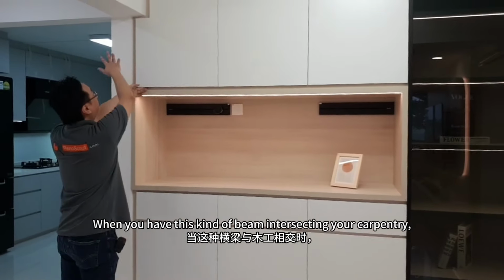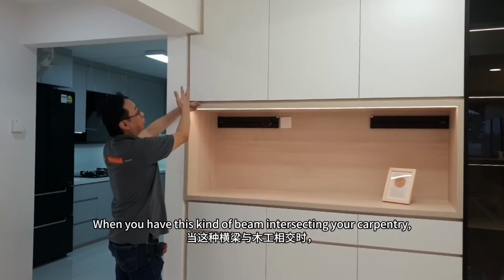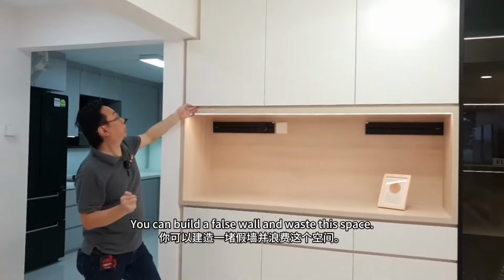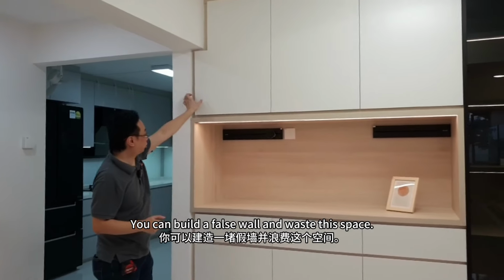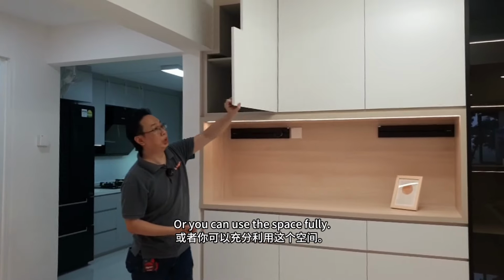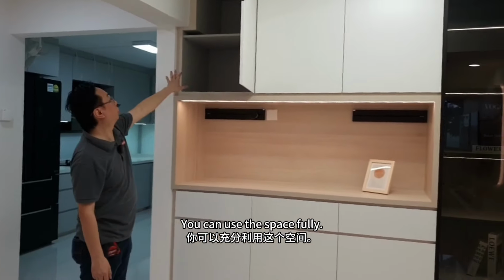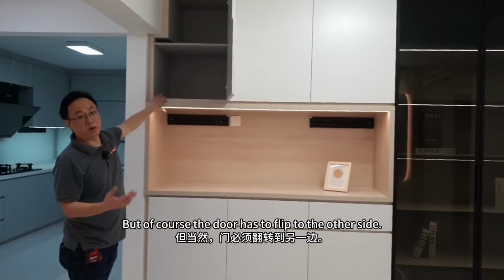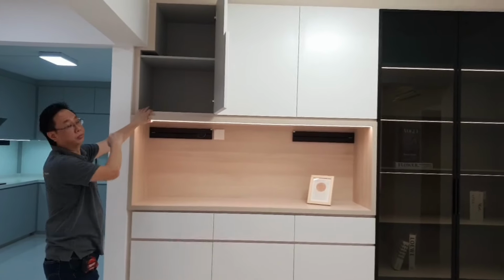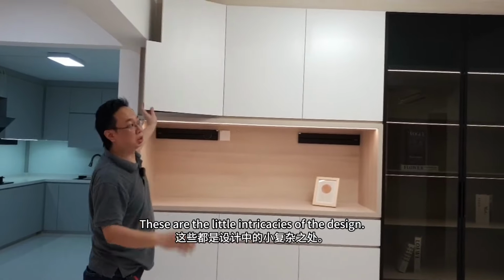When you have this kind of beams intersecting your carpentry, there are different ways of doing it. You can build a false wall and waste this space, or you can use the space fully. But of course, the door has to flip to the other side. The door cannot flip towards the beam. These are the little intricacies of the design.